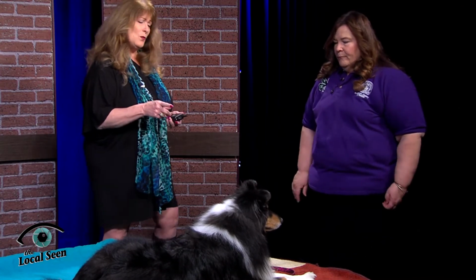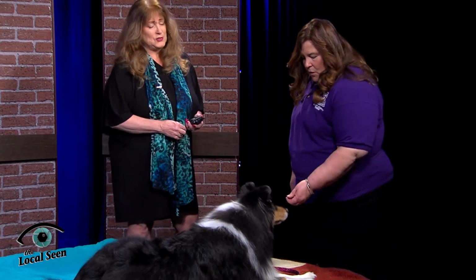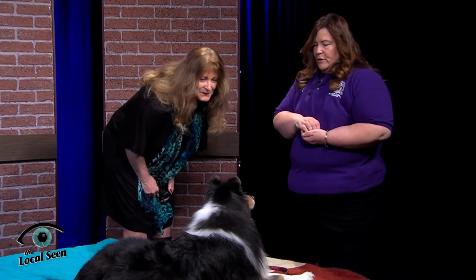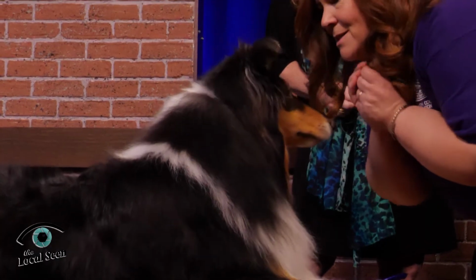Now, what about their facial expressions? What can you tell about a dog's mood? So you can tell an awful lot by their ears, their eyes, and their mouth. If you look at her ears, they're pointing towards me, they're alert. That's a happy, alert dog. If her ears go back slightly, good mama kiss, good kiss.